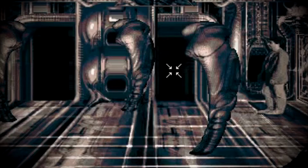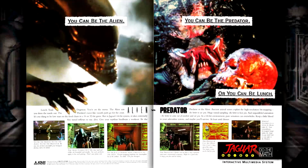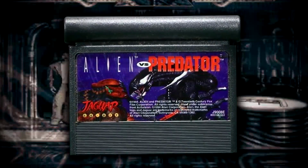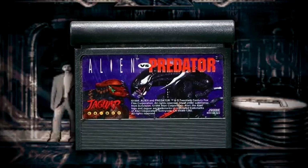Although by doing this, they would technically need to make 3 games in one on the same cartridge, and even though we did the math, a first-person shooter this big on the Atari Jaguar was still no easy feat to accomplish.